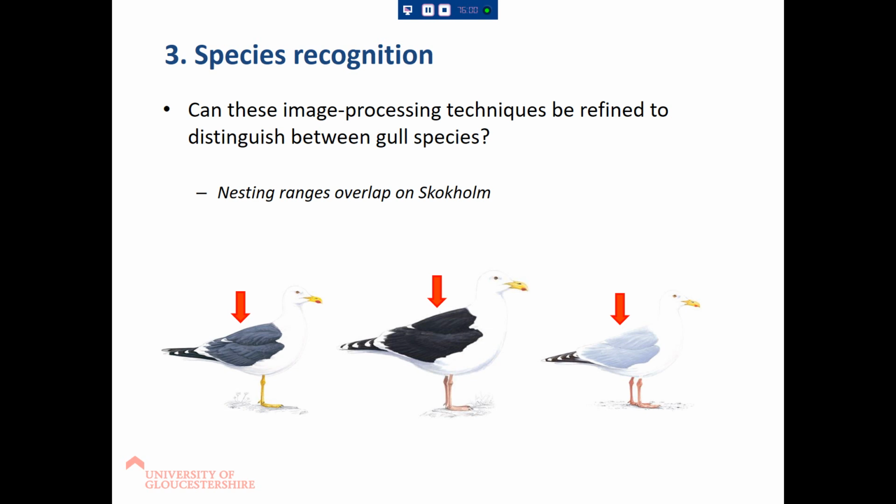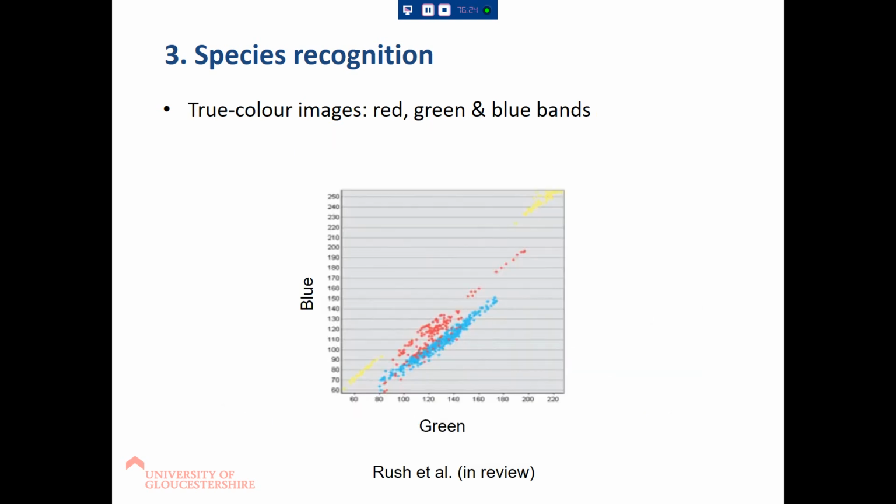Their nesting ranges overlap to a certain extent on Skomer, in that herring gulls are a bit more coastal and greater black-backed gulls prefer to be on the high bits in the middle, but they are pretty much mixed in together, even though lesser black-backed gull colonies are quite discrete and separate. So we had some of the imagery to be able to test this, and it's the colour of the mantle that is most likely to distinguish the imagery of these birds.